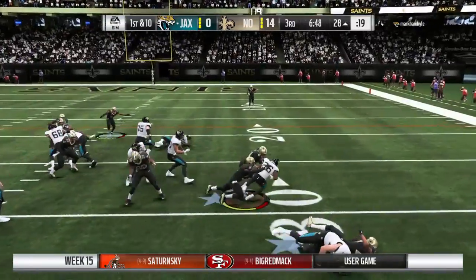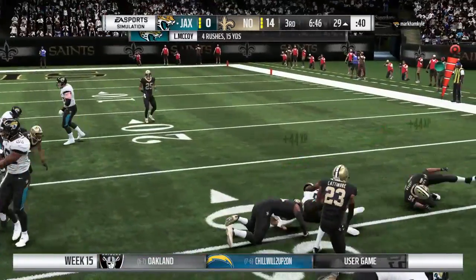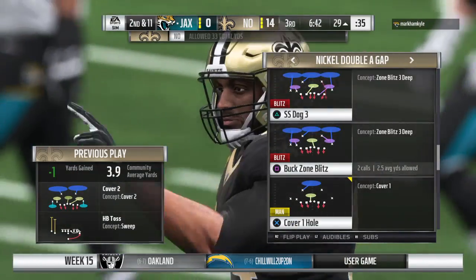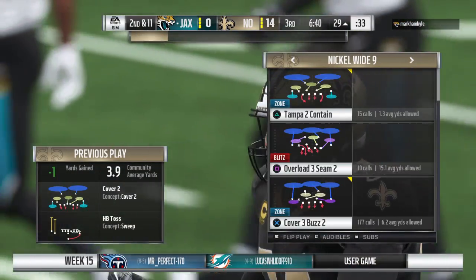They'll try and get the running game going with McCoy. And he went nowhere. He'll lose yardage back to the 29. It's a loss of a yard there, and now second down.